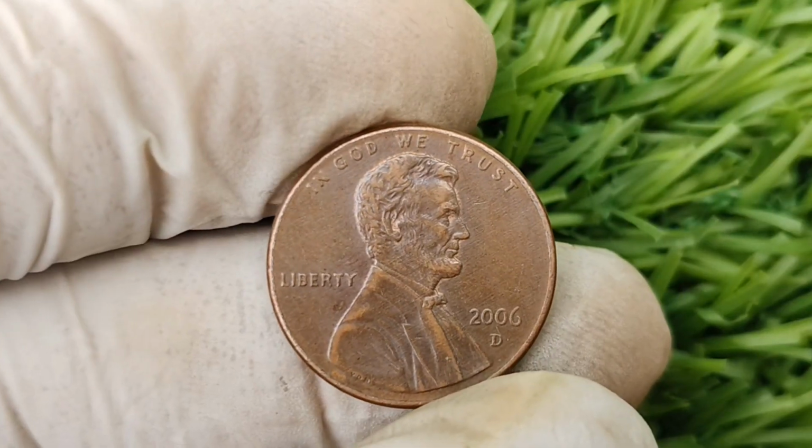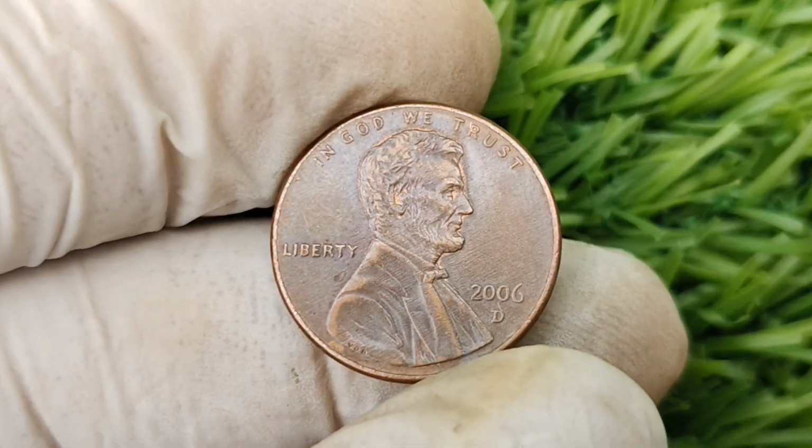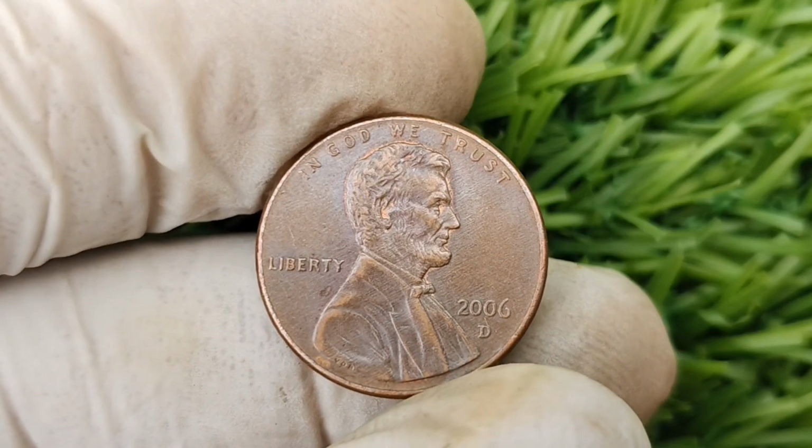Hey folks, ever find yourself digging through your couch cushions hoping to find some spare change for a coffee, only to come up with a dusty penny and a few cracker crumbs? Well, what if I told you that old penny might be worth more than your car?